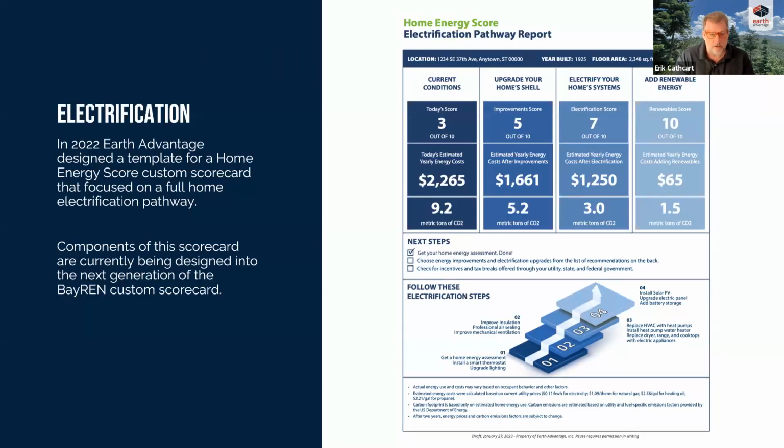So last year, a team of us at Earth Advantage, anticipating HERA and other movements toward electrification, designed a sort of templated electrification pathway report, is what we call it. The idea would be to actually hit the API for Home Energy Score 4 separate times. You heard Torsten mention the EEM method there to produce different scenarios related to different phases of a home fully electrified, all the way from improving its shell and the core recommendations to fully electrifying the home, meaning no gas at all, no other fossil fuels, no wood burning stoves, to adding solar and battery. Next slide, please.